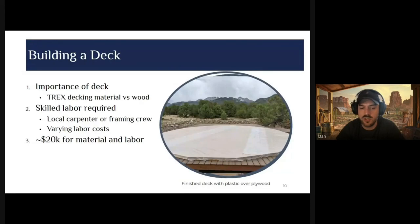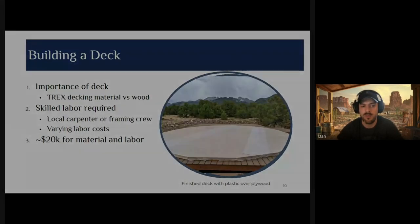How to deal with the settling issue of the deck? I would say have a good general contractor do your soil measurements and engineer this to be able to withstand some settling and still be fine.